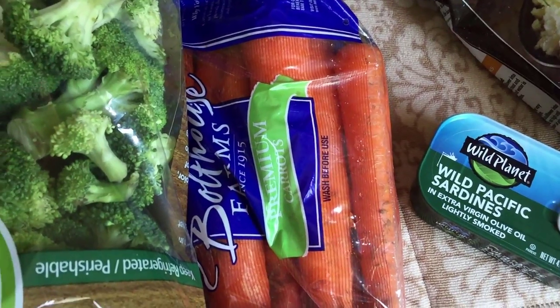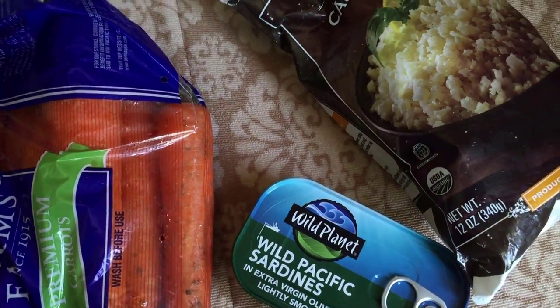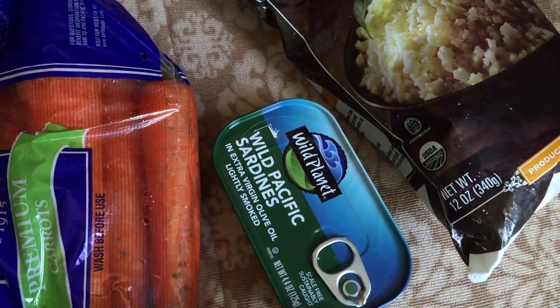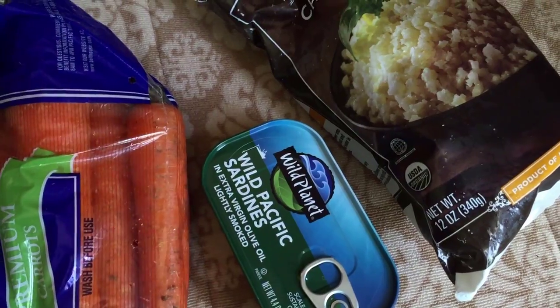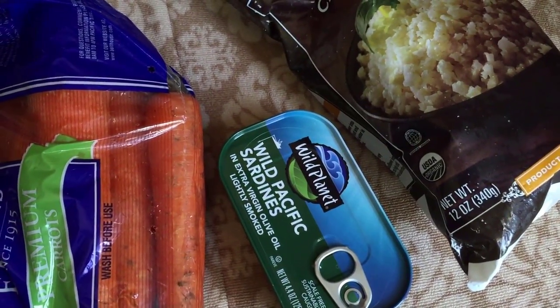So if you don't want to eat the salmon, this sardine is another option. And guys, this is really good. Sardines are good in omega-3 fatty acids, so very good for you, healthy, anti-inflammatory. So these are my options for dinner.